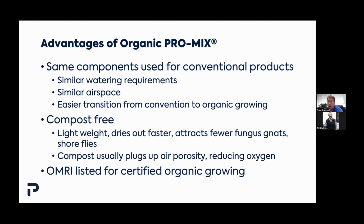Now I know compost is great to have in a growing media because it adds nutrients. But the thing is, without the compost in there, we still have a lightweight product. It will dry out faster. It attracts fewer fungus gnats and shore flies, which tend to come to a compost media. So compost, we like compost, but the problem is it can plug up your airspace in your growing media, which reduces oxygen to your root system. Now, oxygen is needed for active plant growth. So if your plants are growing a bit slower, they tend to use less water, and your mix doesn't dry out as quickly.